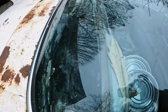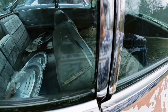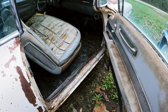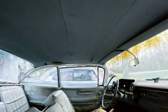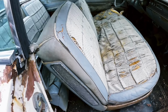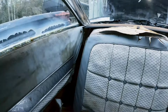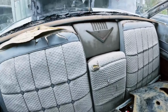Overall the glass is still there, not busted. It's starting to delaminate in some areas. You can kind of see that, but it's all there. With the delaminated glass, it doesn't matter. We can at least get it going, work it out. Dash needs attention, dash pad. The interior just needs redone, it really does. At least it's there to make your patterns off of. And all this, it's just there. We got it.